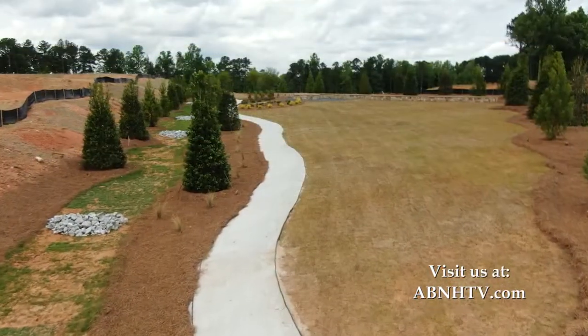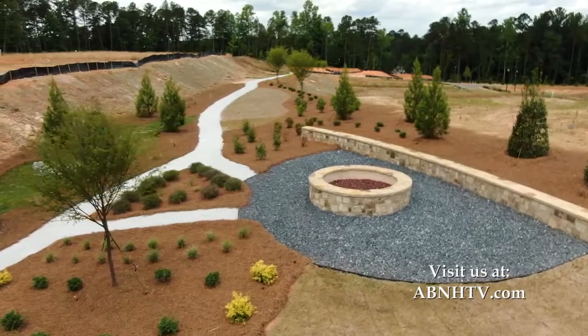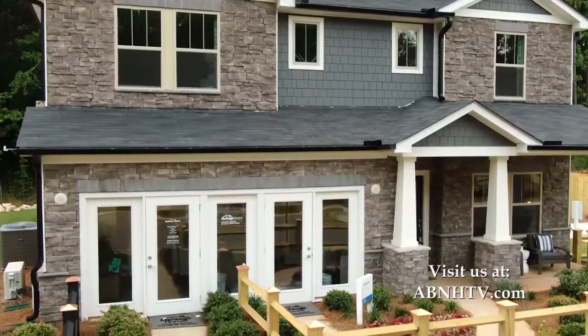We have great amenities to include a wonderful walking trail, fire pit, kiosk area. It's just a wonderful community for your family again. And the prices will start in the mid 300s.